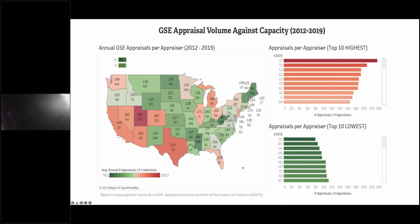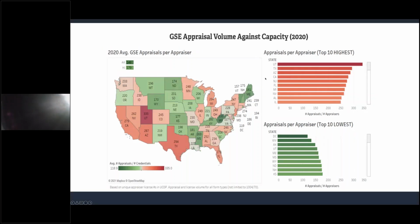And this graphic here showed, from 2012 to 2019, annually how many appraisals appraisers did in each state. Now these are appraisals that are submitted to the UCDP portal, right? So on average, I want to concentrate on Tennessee here. On average, an appraiser in Tennessee between 2012 and 2019 would submit 150 unique appraisals into the portal. Now, you look at that in 2020, and you see that's gone up to 235, and everywhere's gone up. So obviously the volume in each state has gone up.